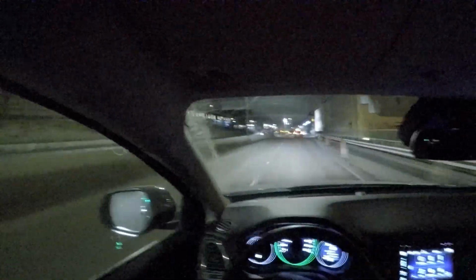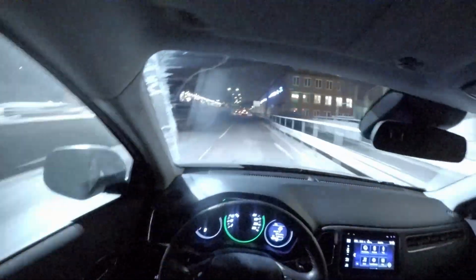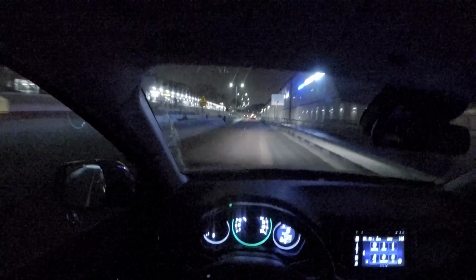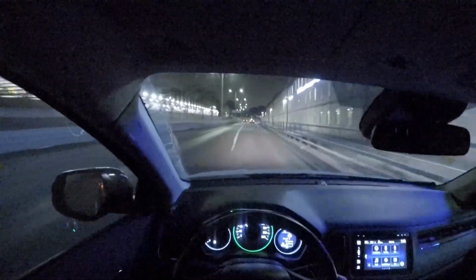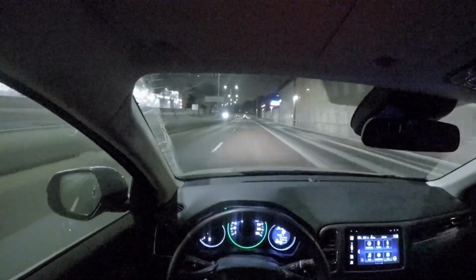So yeah, we're going into central Stockholm. This is Green Line, and we're soon doing 70 kilometers an hour. And there we are.